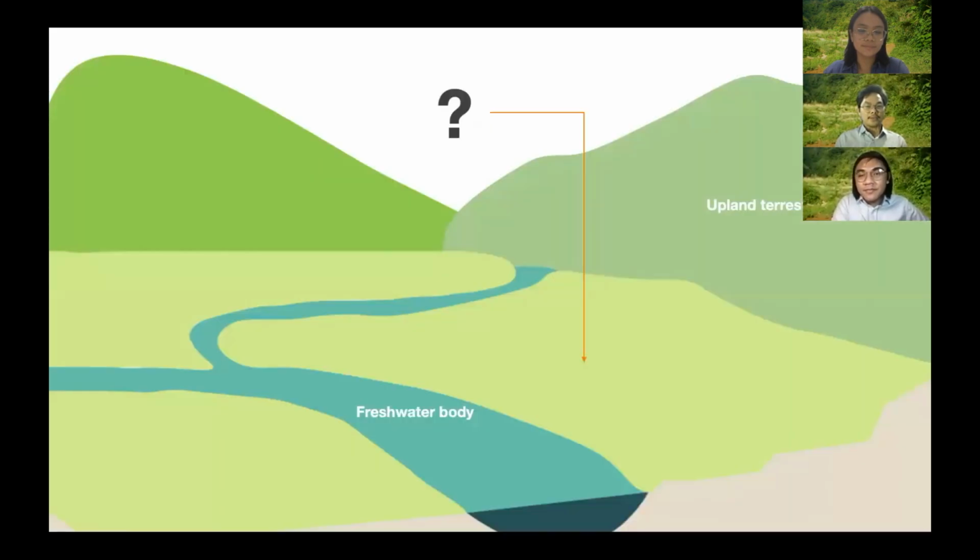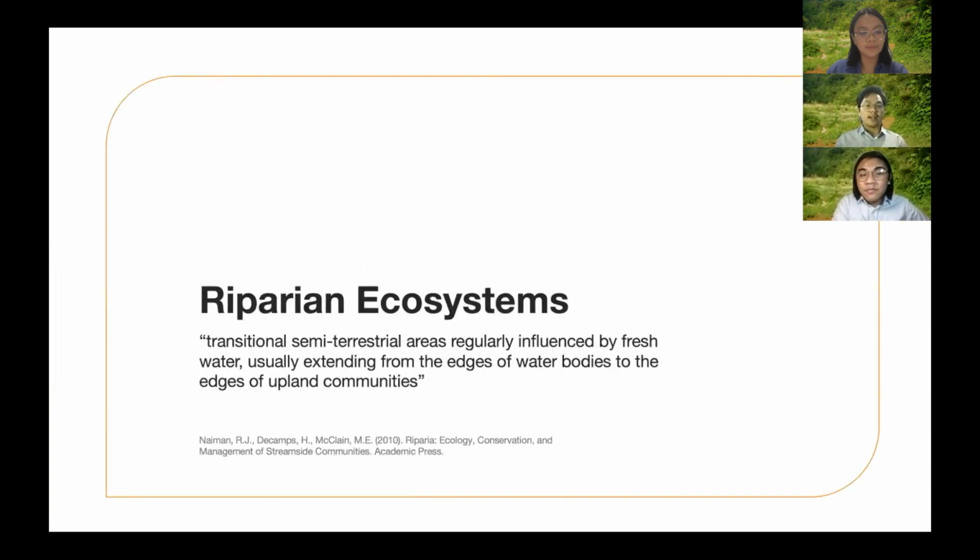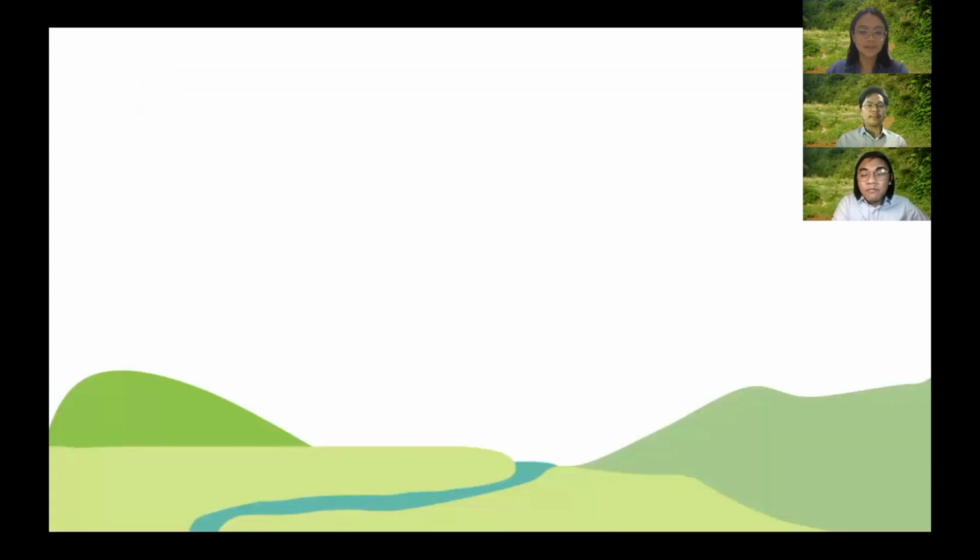Have you ever wondered what you call the area between the freshwaters and terrestrial ecosystem? They are called riparian corridors, also known as river regulators. Formally, they are defined as transitional semi-terrestrial areas regularly influenced by freshwater, usually extending from the edges of the water bodies to the edges of the upland communities. To help you visualize it, here's a graphic.